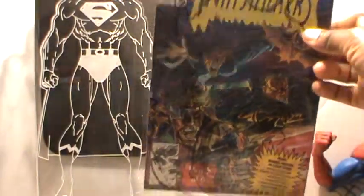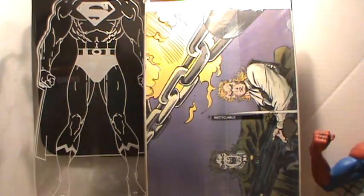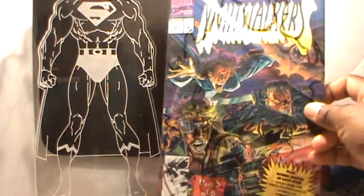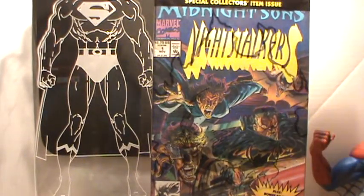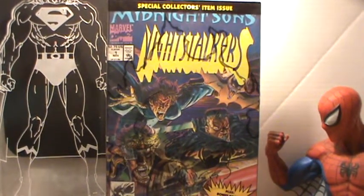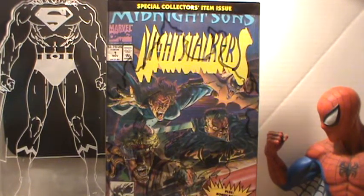And it comes with a poster, and the poster's in the back, still there. It looks like Ghost Rider on the back of it. And let me just move the camera over a little bit.